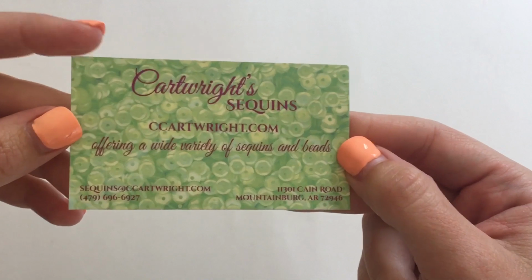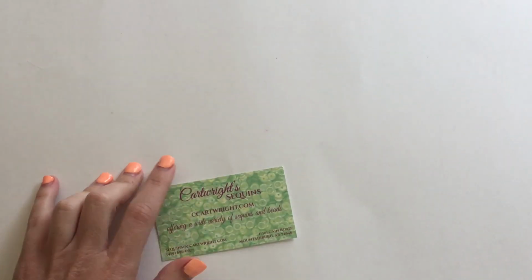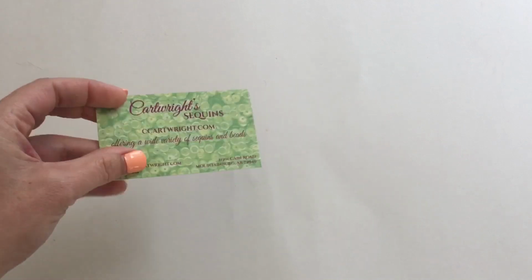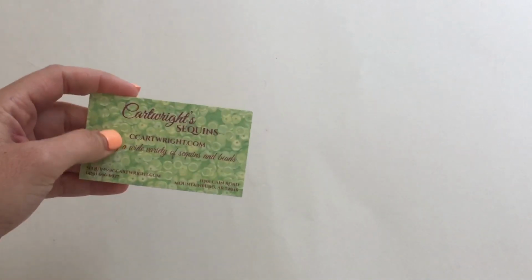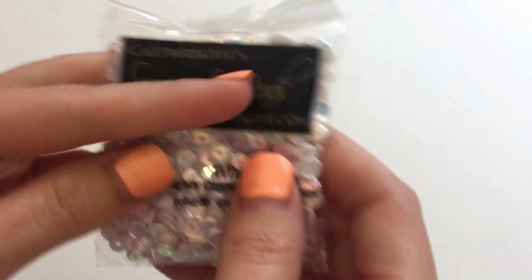Anyway, this haul is from Cartwright Sequins. I've ordered from them a couple months ago, but after seeing Nurse Tara's YouTube, I like how she zoomed in, showed you the colors, showed you the shapes. So I was like, ooh, I need some of those colors. So of course I made another little purchase.